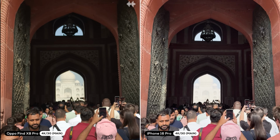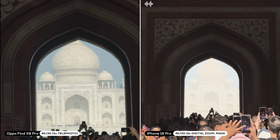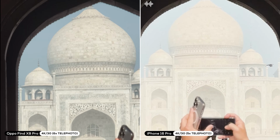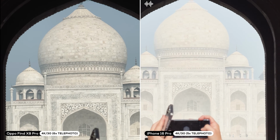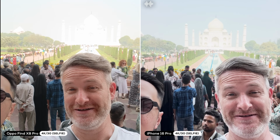Everyone knows it. And there it is behind me, the Taj Mahal. You can definitely see that the iPhone does a lot better job there. Look at that, Josh. You can't even see it on the Oppo. Right. But let's switch over to that main camera and see if it comes out a little bit clearer.